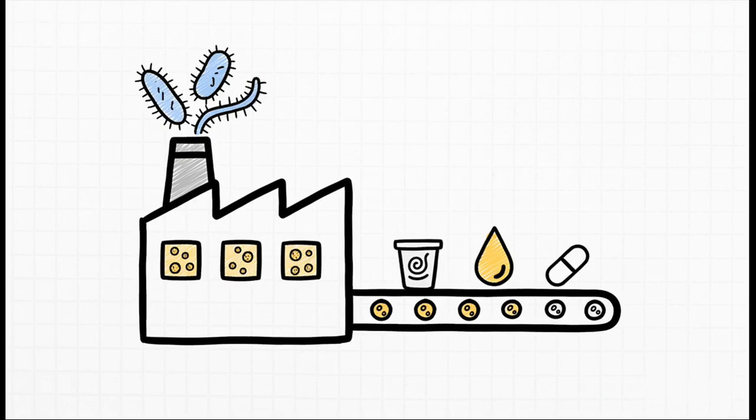Yeah, we're talking about living cells, things like bacteria, yeast, even mammalian cells, that we've basically hired to manufacture specific products for us on a massive scale. The fancy name for this is fermentation. It's a process we've used for centuries to make bread and beer, but now it has been totally supercharged to become the engine of modern biotech.